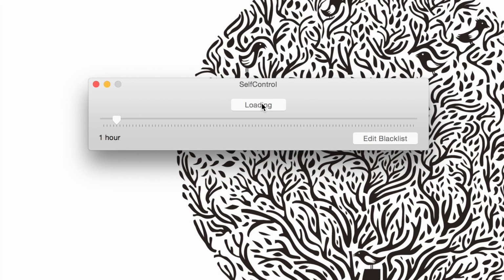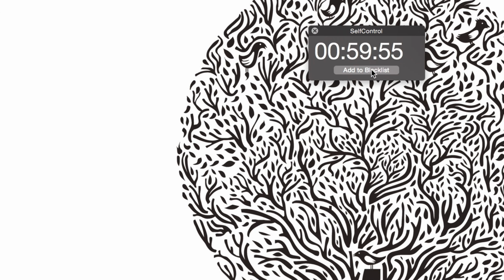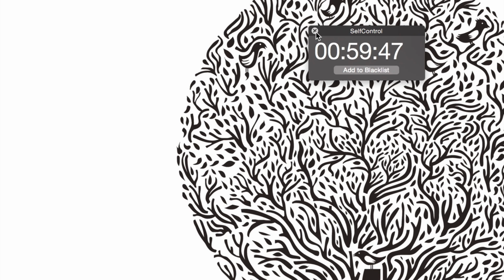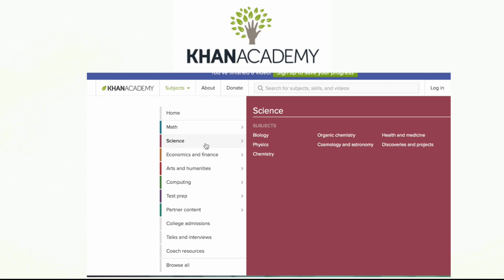So for Self-Control, you have to download it off the internet, and I honestly have kind of a love-hate relationship with this app because you basically add a list of websites that you want to block yourself off of, and then you literally cannot get back on after you type in your password. It's very useful if you don't want to be distracted, but very, very annoying if you want to get back on YouTube.